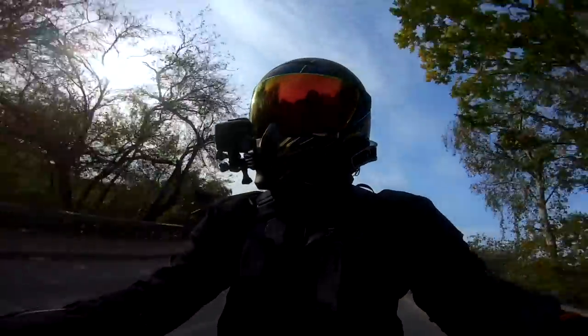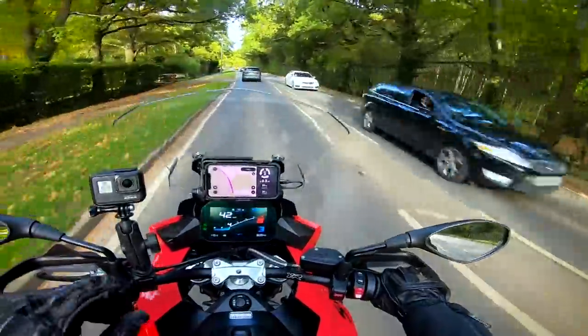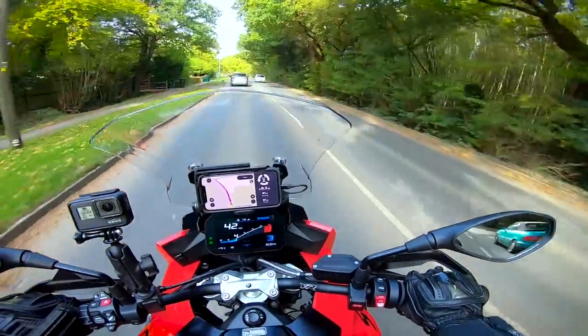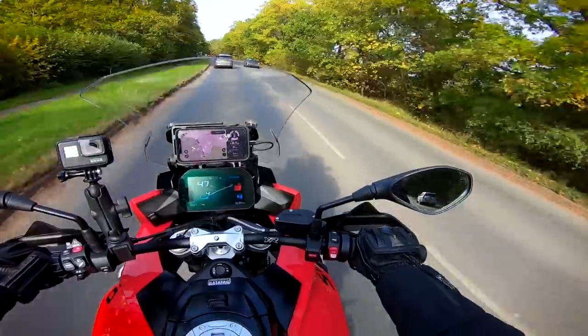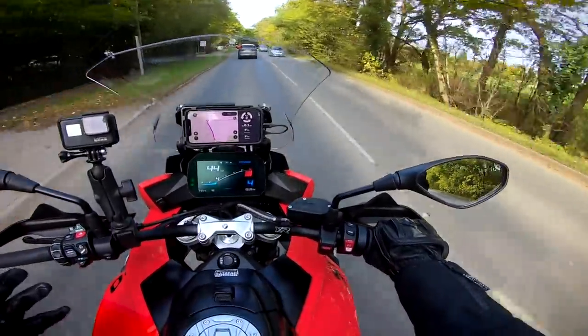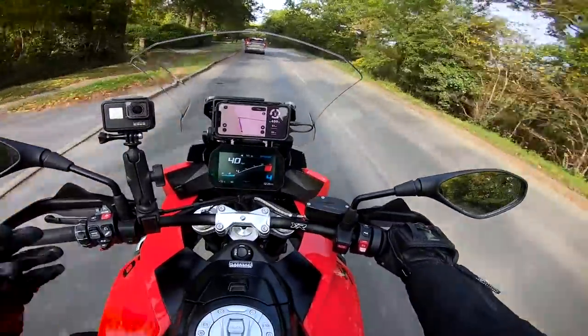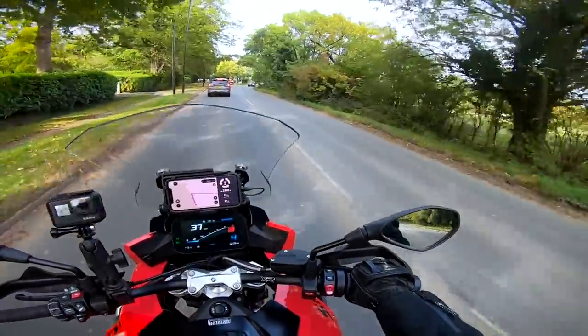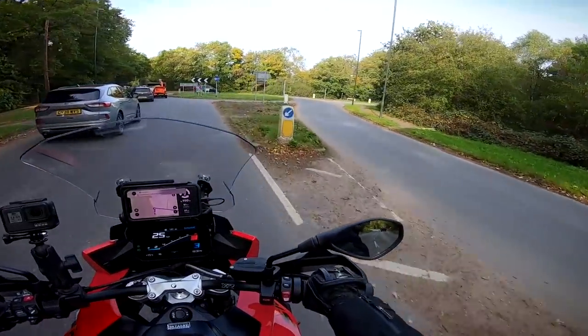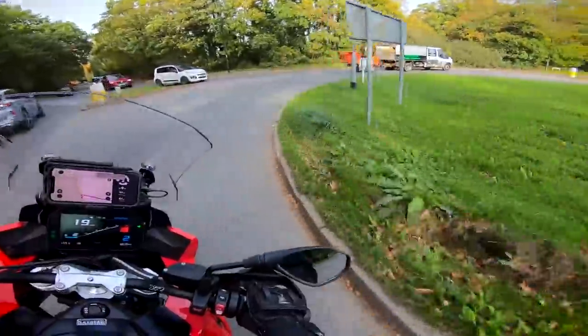That blipper and quick shifter is gorgeous. It's got self-cancelling indicators as well. Lovely job. It's got all the bells and whistles that you'd expect from a BMW. Exactly the same as the GS, the S1000XR, all the same kit, cruise control, heated grips. This one comes with rain, road, and dynamic modes.